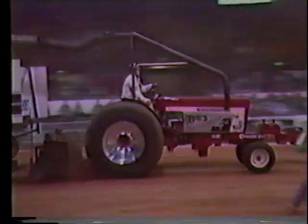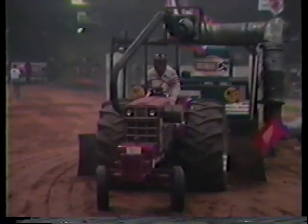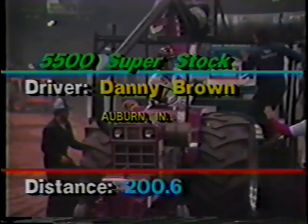Yes, it is, Dave. It's possible to get a tremendous amount of horsepower out of these 666 Internationals, and it's a lightweight tractor. You can get down in this class and still have some front end weight to play with, which is very important. All right, this lightweight tractor now moving the sled from one side of the track to the other. That's really going to cut down his distance, and the distance for Danny Brown, 200.6 feet.